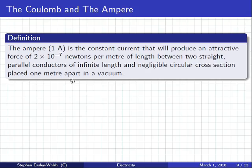What does negligible mean? A negligible circular cross section means that the thickness of the wire is too small to be important. You can forget about it. In other words, it's a really, really fine wire with no thickness. You got that? Can I go to the picture? Not yet.